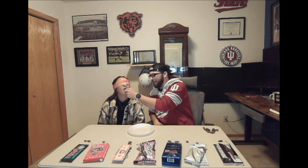Okay, you ready? I think this is one of the cheaper ones. When I bite into it, it has more of a chalky texture and the pieces just fall apart. It has a powdered sugar taste to it, less of an actual cocoa taste. I'm going to guess this is the heart-shaped dollar one. I think that one was 99 cents or something.